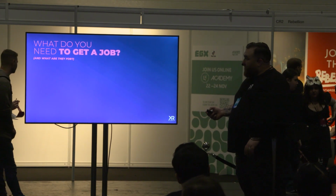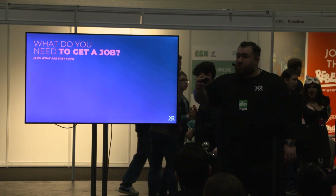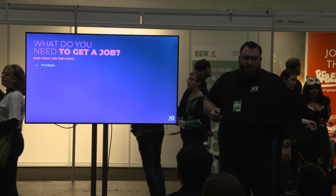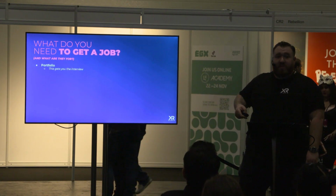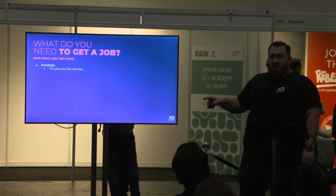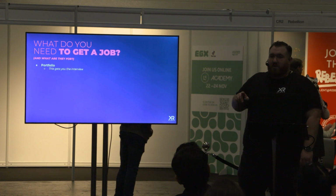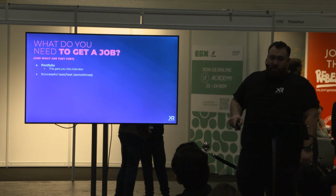And so what are the different things that you need to get a job? There's a number of different documents, tools, different things, right, that you need. So you need a portfolio, as we talked about. The portfolio is the thing that gets you the interview, right? Portfolio on its own doesn't get you a job. Having a great portfolio does not get you a job. It might get you an interview, but it won't get you a job.